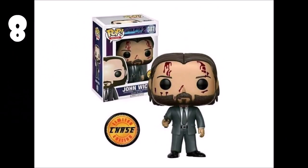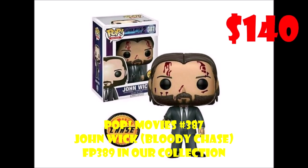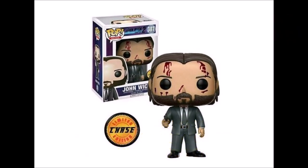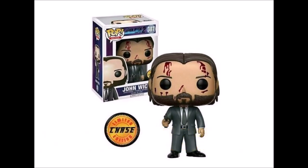Sa top 8 naman is the John Wick Chase. This is POP Movies number 387. Sa collection natin, this is FP389. Currently running at $140 trending price sa PPG. We got this back in January 13, 2020 nung nag-purchase tayo ng 5+1 sa Philbars SM North.